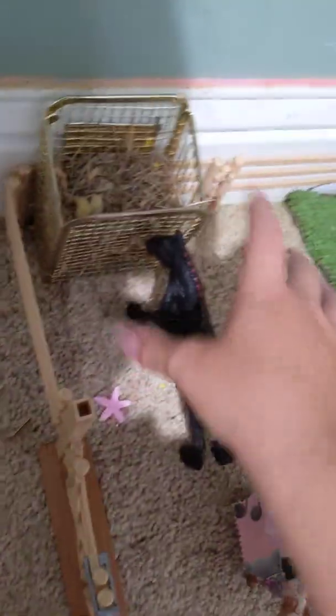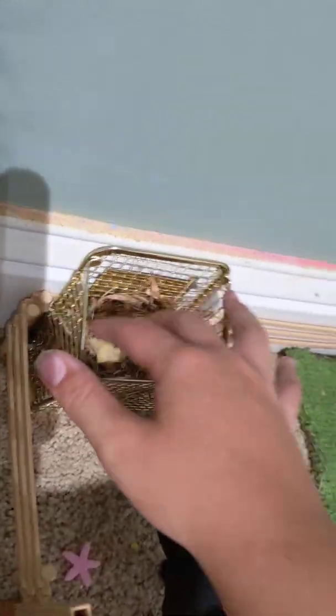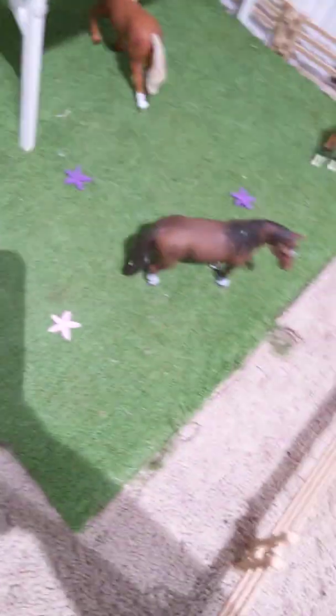And then here we have Luna, our Frisian mare. She came with the truck and trailer. And she is just eating hay out of the... It goes in a locker. It just holds markers and stuff. But I thought it would look cute as a hay feeder.